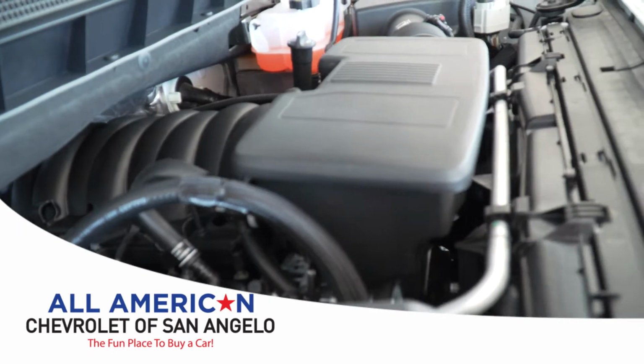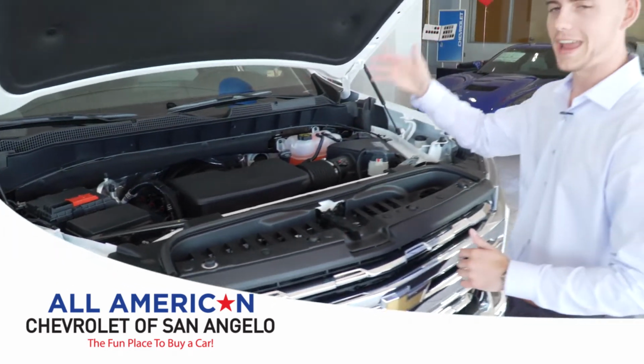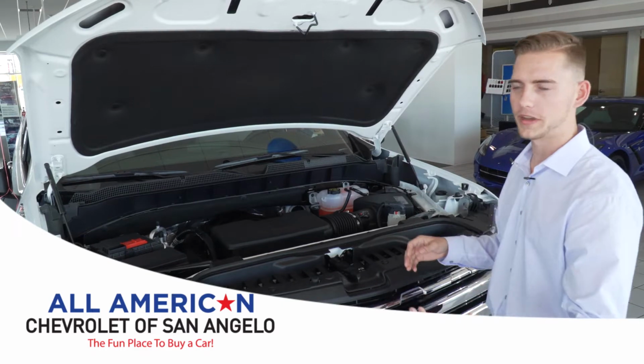All new for this year is dynamic fuel management. What that is, it'll cycle you all the way down from 8 to 7 to 6, all the way down to 1 cylinder. That way you don't have to use all your fuel economy and still get enough power.